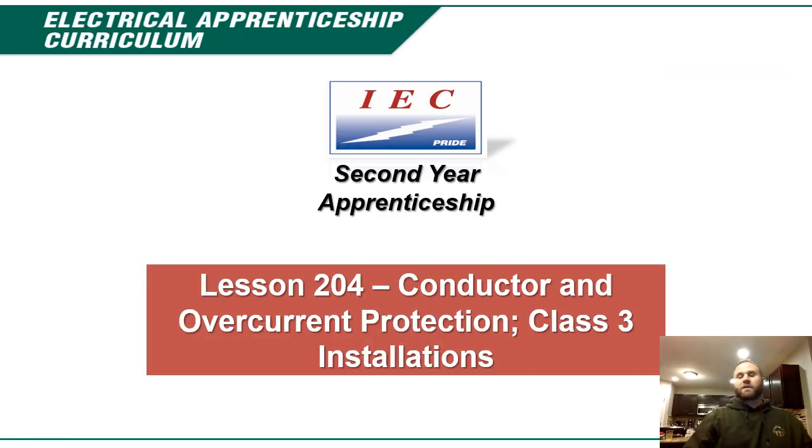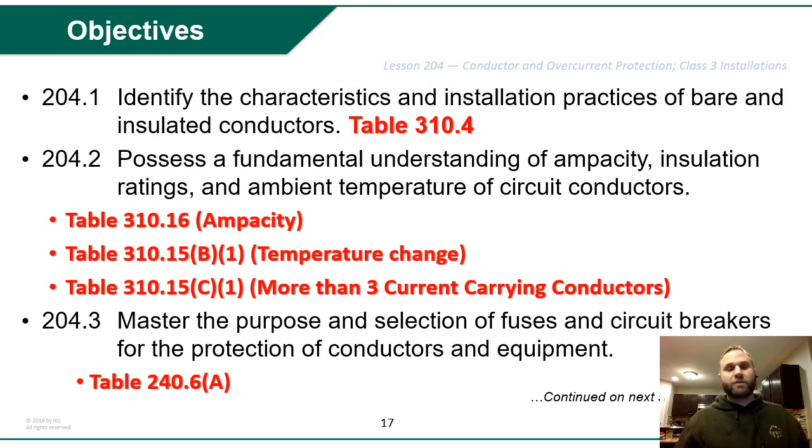Lesson 204, Conductor and Overcurrent Protection, Class 3 installations. What I'm really looking for out of Lesson 204 is knowing your characteristics and the installation practices of your conductors. Know your fundamental understanding of ampacity, ratings, and ambient temperature of circuit conductors, and master the purpose of and selection of fuses and circuit breakers for the protection of conductors and equipment.